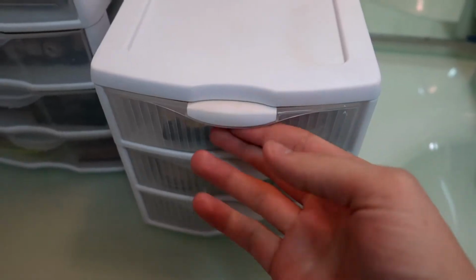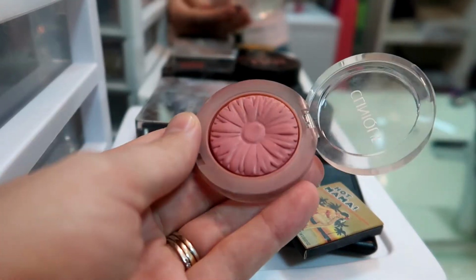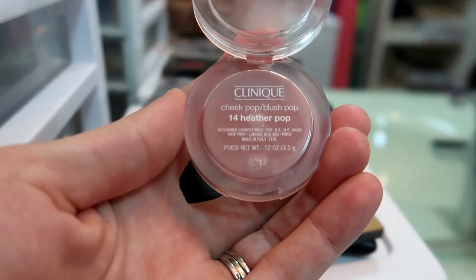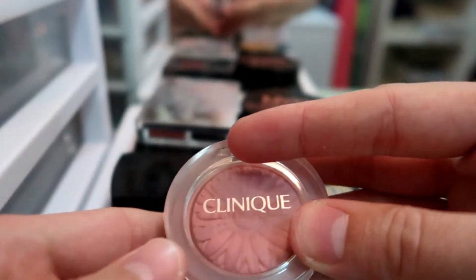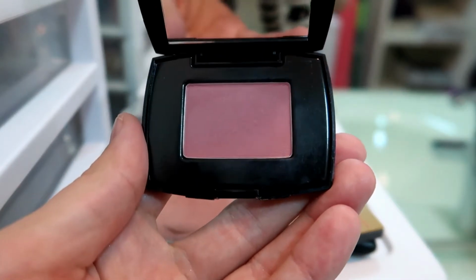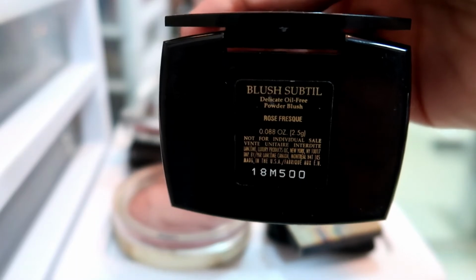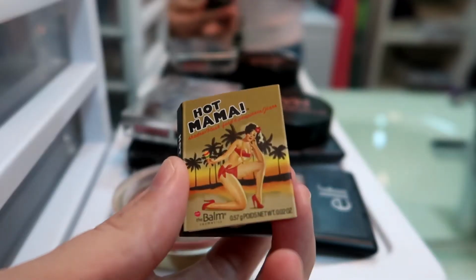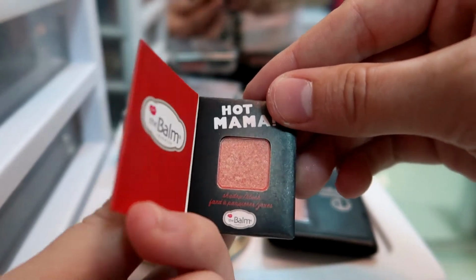And here's my blushes. I'll go through each one for you. This is a Clinique Heather Pop. I haven't used this one in a really long time. I want to try using it again. And a Lancome one. I got this in some kind of set and I never used it. It's more of a purplish tone and I want to try it, so I put that in front. This I ended up putting down in my eyeshadow bin, so we'll see if I use that.